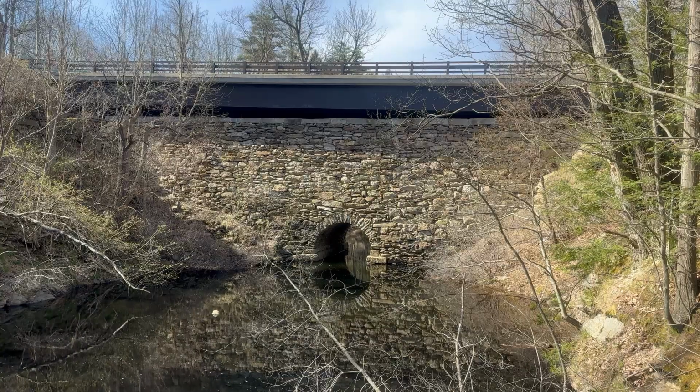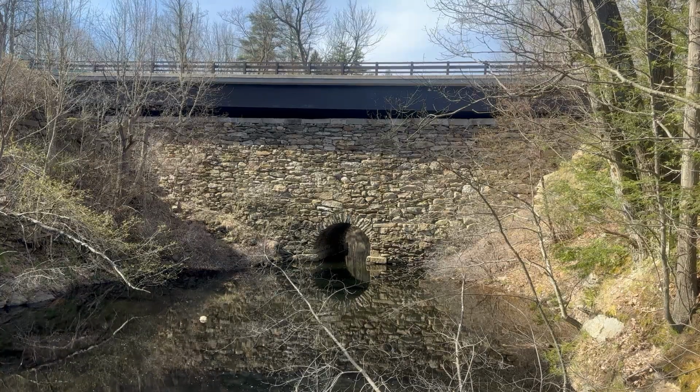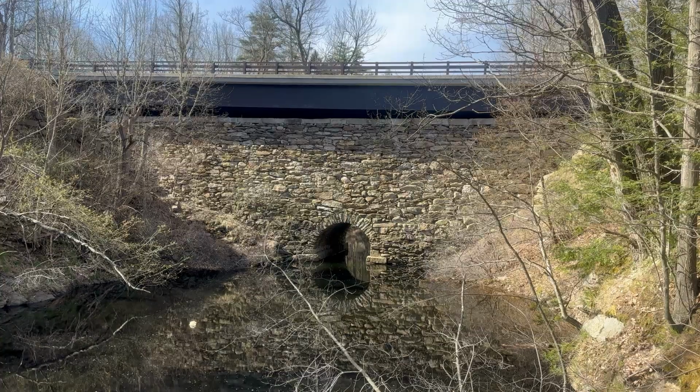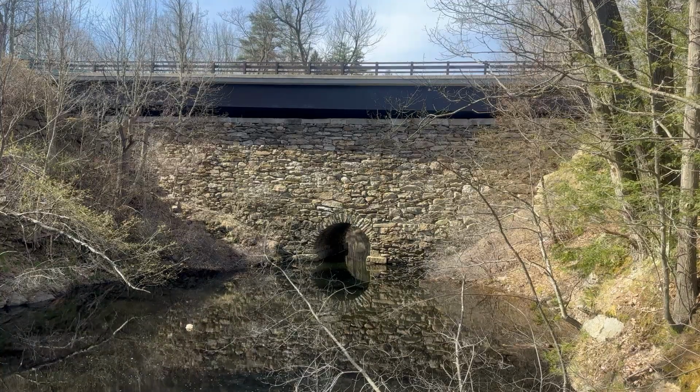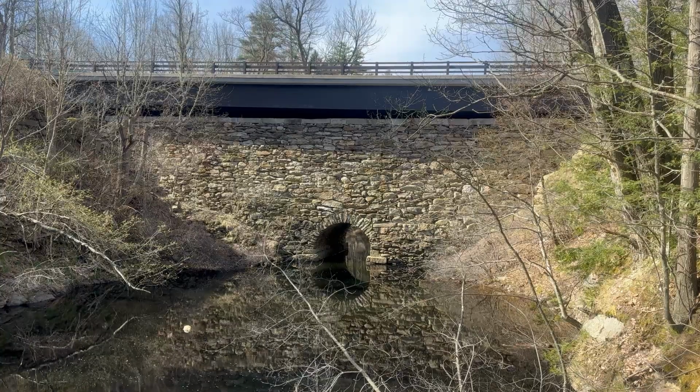I know people probably do some fishing down here, although these banks on this side are pretty steep. I'm on one of the only spots that I can really stand here. But yeah, it's very quiet. Long drive out here, but it was worth it. Now that I can really see this structure, this massive stone arch bridge still intact, I'm glad they were able to save it.